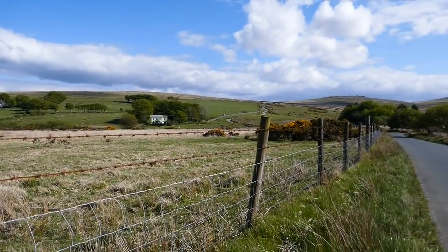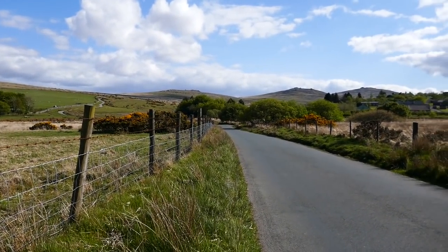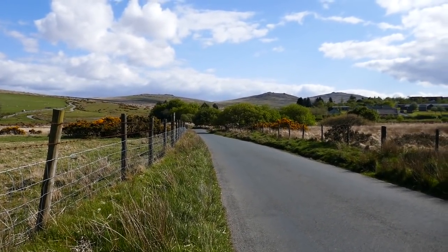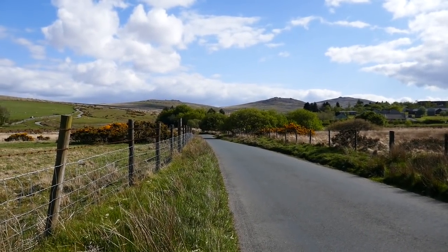I have now come off the moor. I've just passed Old Campden Camp, so that's my last bit of filming. I've been doing quite a bit of time-lapse photography today, so I haven't really walked a great deal, nor have I done a lot of filming myself. But I'll add all that into the video.